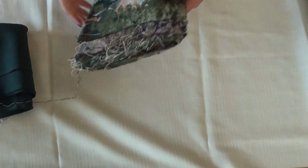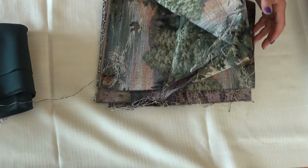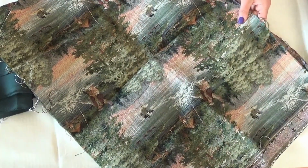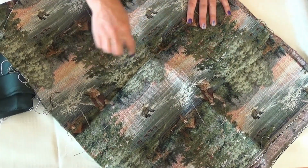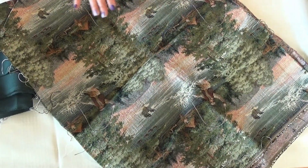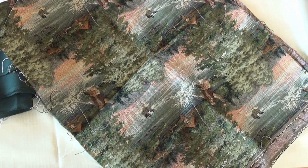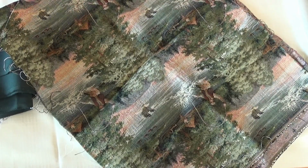And again, this is the piece that caught my eye and why I grabbed this bundle. And let's see here. Yeah, this is a really nice upholstery tapestry piece, and it's an outdoor scene. I'll flip it around in just a minute, you guys, because I'm getting my first look at it as well. It looks like a guy fly fishing in the river. There's a moose in the background, a tent.